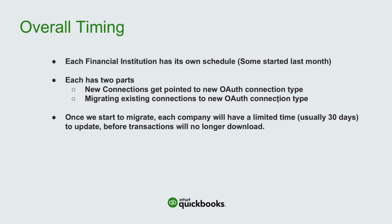But even then, we're going to slowly roll it through customers, and in most cases, we'll open it up to new connections first, and then we'll start seeing waves of current customers get those migration notices up on their banking page. And then once we start to migrate, each company will have a limited time, generally somewhere around 30 days. And then once that end date is passed, the transactions will no longer be downloaded under the old connection type, and they'll be forced to connect through the new OAuth type.